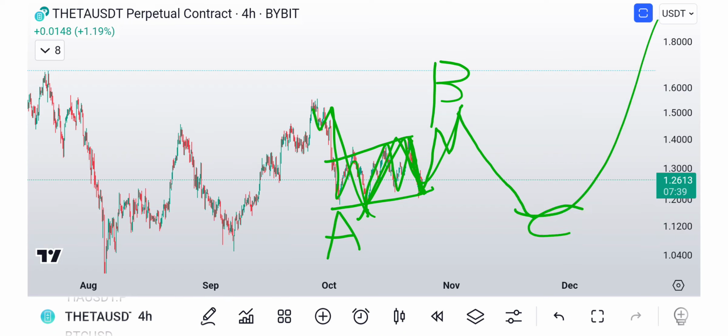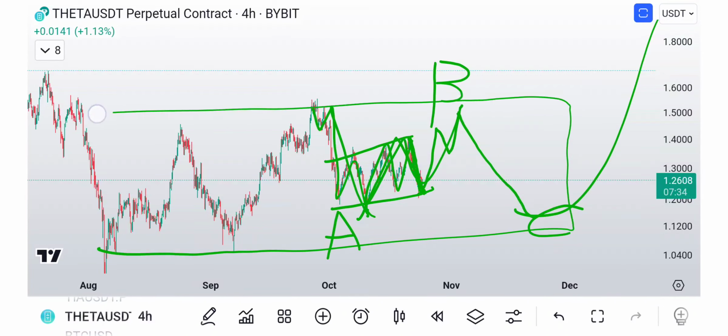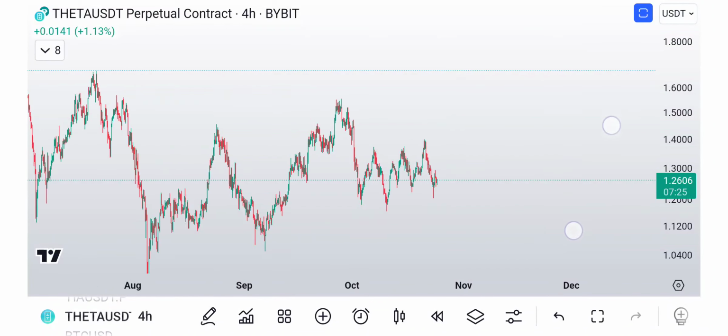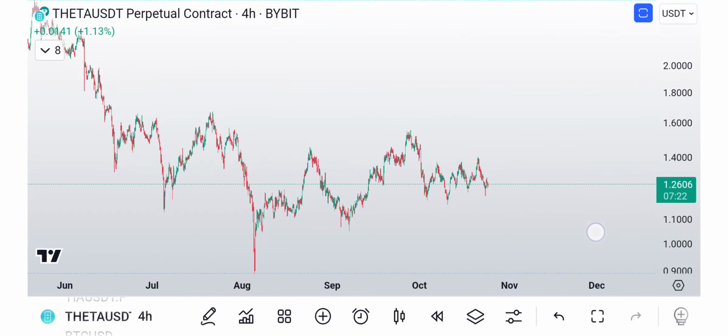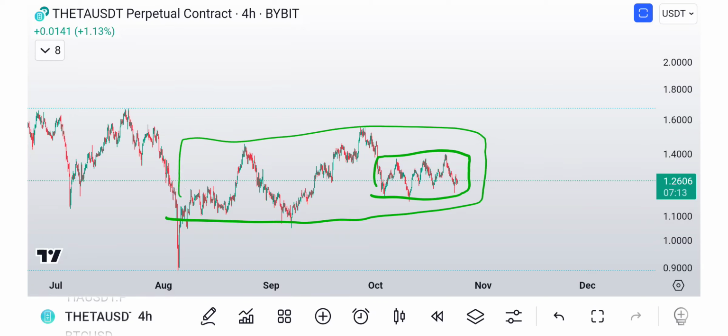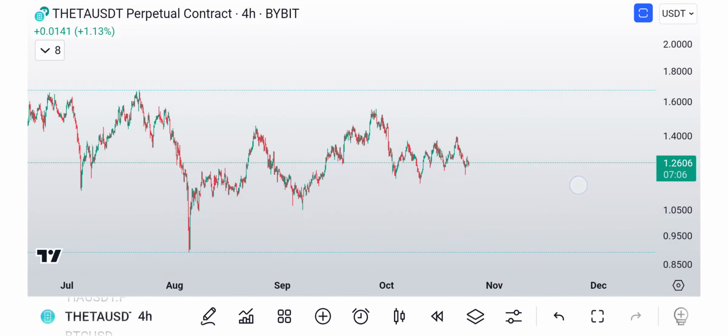So that's kind of what I'm still thinking. And the reason I'm thinking that is because that would complete this base right down here. We need to build the base, right? So there's still more oscillation involved within this range. Now, the longer we go sideways here, without breaking either direction, the bigger the base gets, the more likely it is that you might not have to come back down to this lower part of the range.